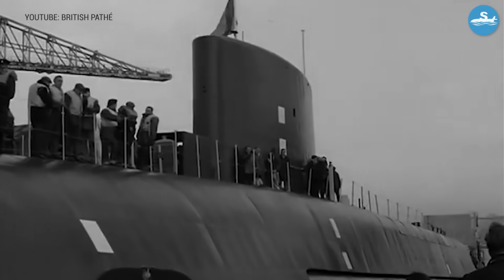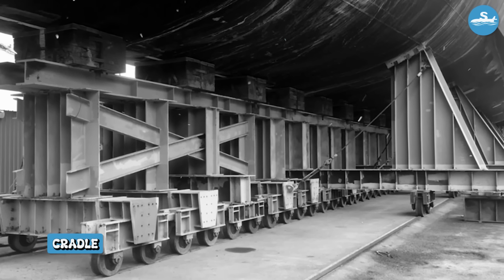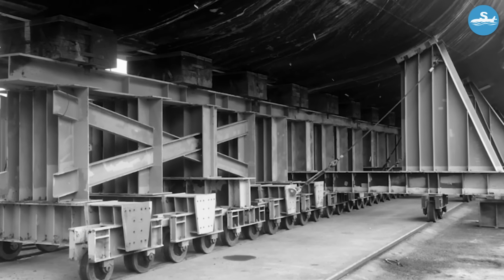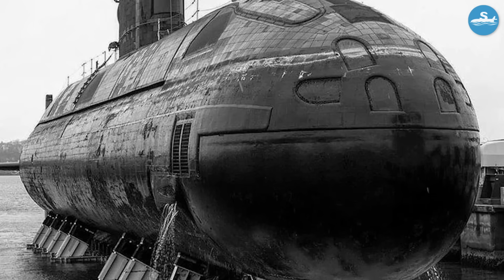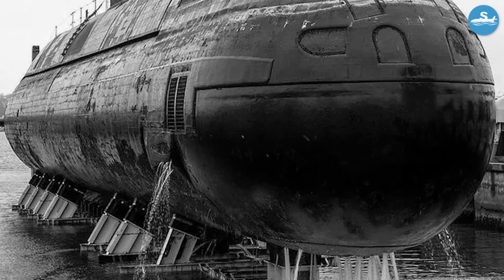The submarine sits on this slipway, supported by a cradle. This isn't just any cradle. It's a precisely engineered structure that matches the submarine's hull perfectly. The cradle distributes the submarine's weight evenly. Any weak points could cause the hull to crack under its own weight.